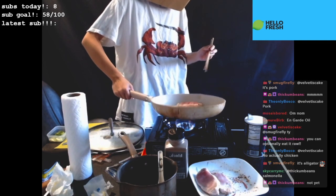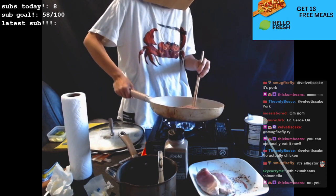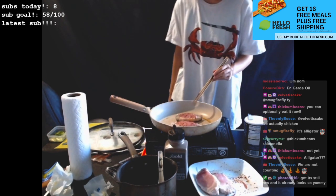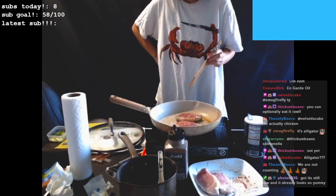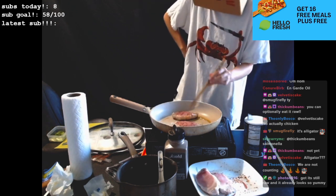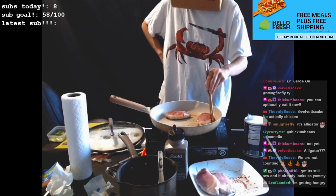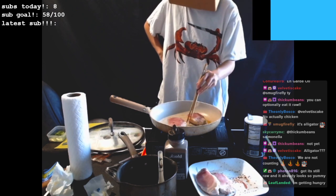Nice time. I'm trying to get it in the oil. I don't want to put it on the side though. And there's no flame for it. Not yet. Thanks, bro. It's still raw and the oil looks so yummy. Nothing even happened yet, bro. I'm just that great of a chef, apparently. I am a pretty great person.